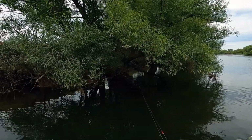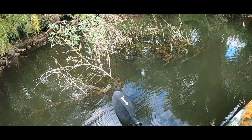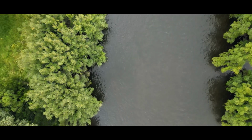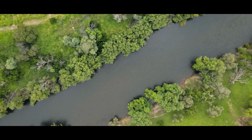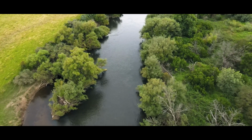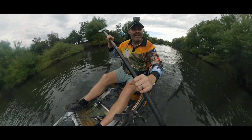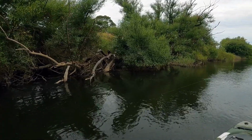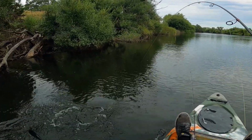It's a bass on it. Yep. There we go. Nice bass. Not a big bass, but a nice bass.